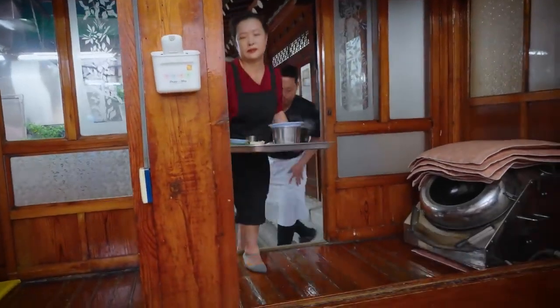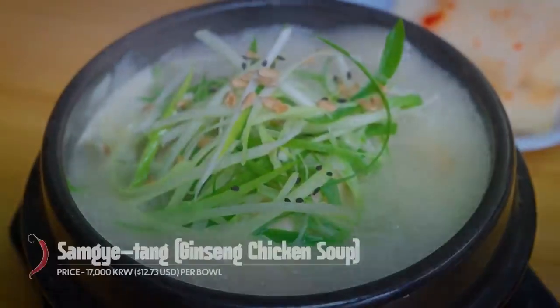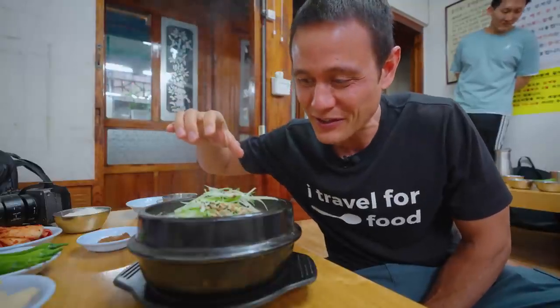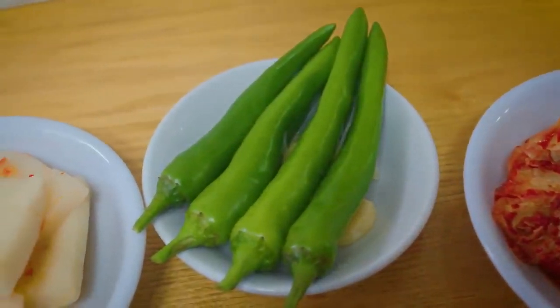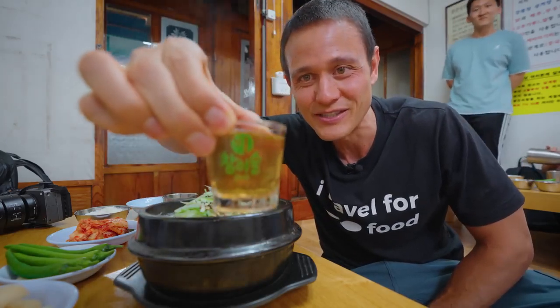Okay, oh, here it is. Oh, nice. Oh man, that aroma smells incredible. Oh, and they have some black sesame seeds and some sunflower seeds on top with the boiling chicken broth. A bunch of either leek or scallions shredded on top, and then served with all of the sides, kimchi, green peppers, radish, and rice. Oh, and definitely some of the ginseng liquor.